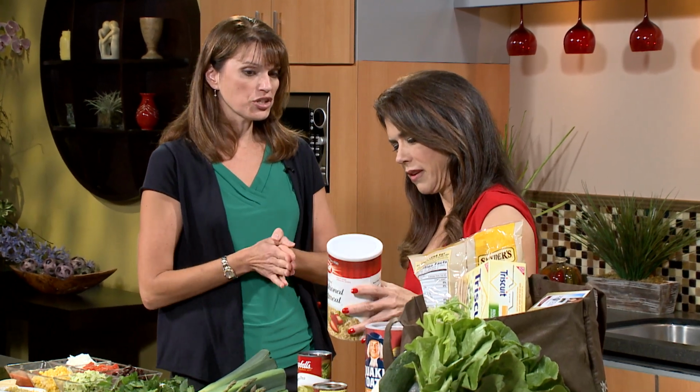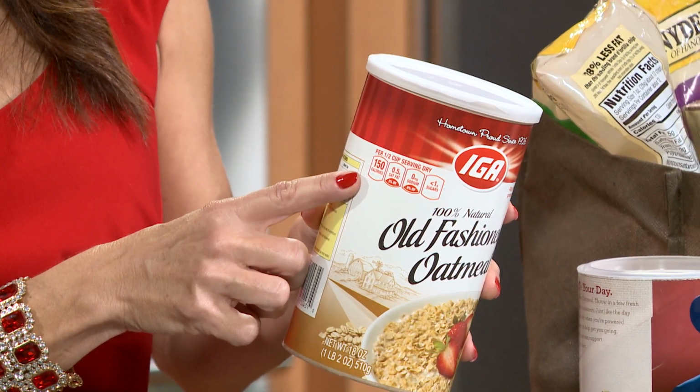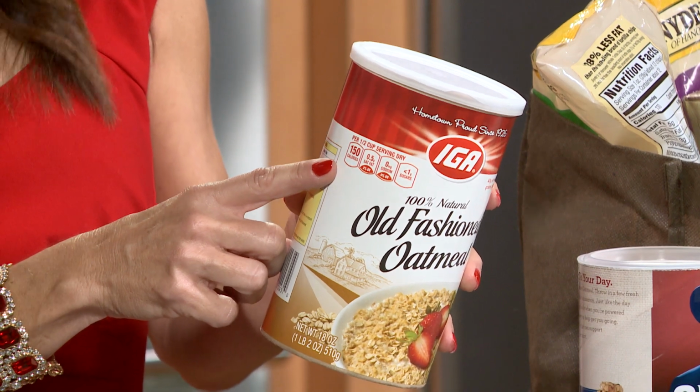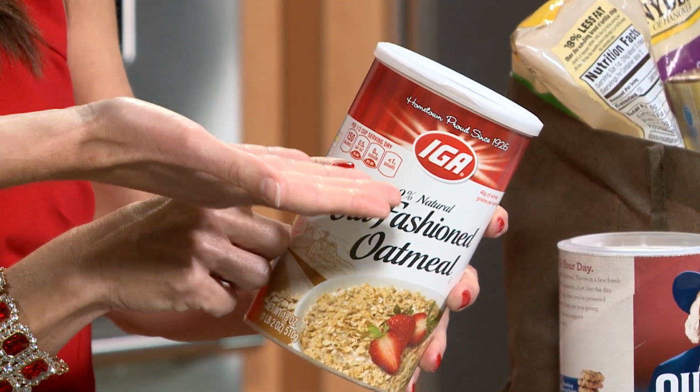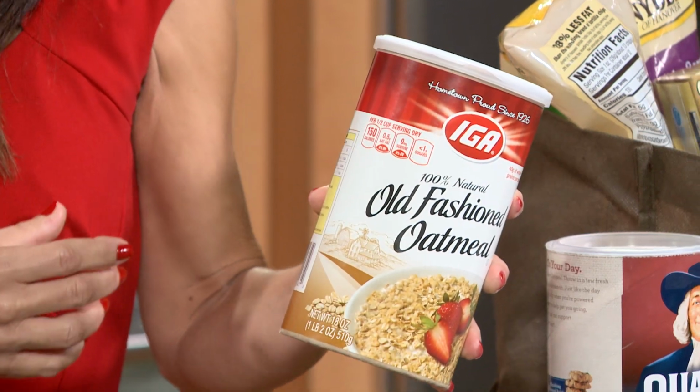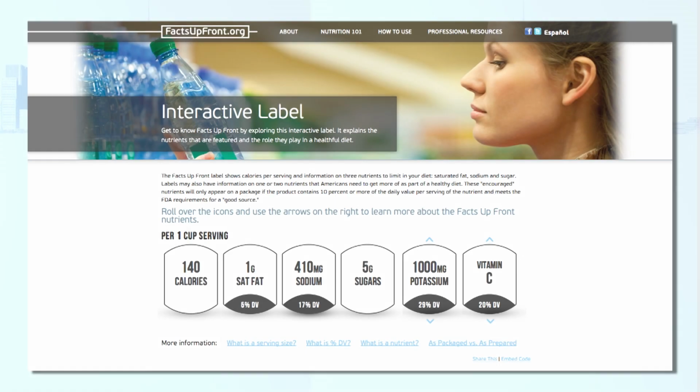It does. So on the oatmeals, and that's the beauty of it, no matter where you shop or what brands you like, this is a voluntary system that could be part of your shopping experience. You look at this and you can see there's your calories, your saturated fat, your sodium, and your sugars. And some labels you might see like potassium or some key positive nutrients to focus on too.